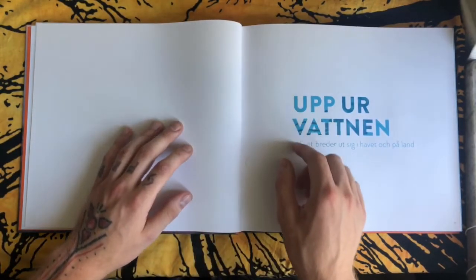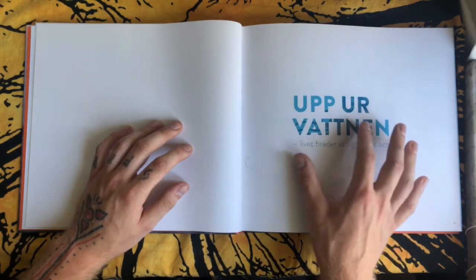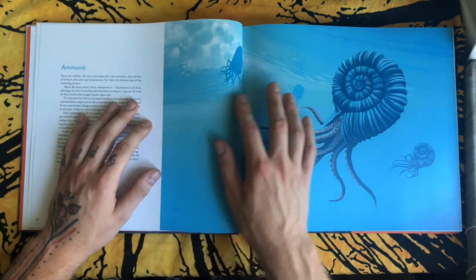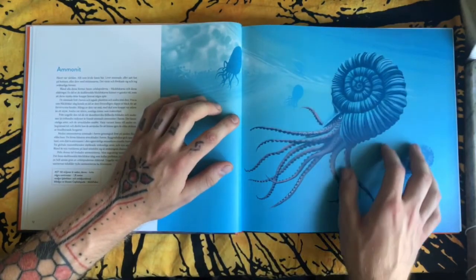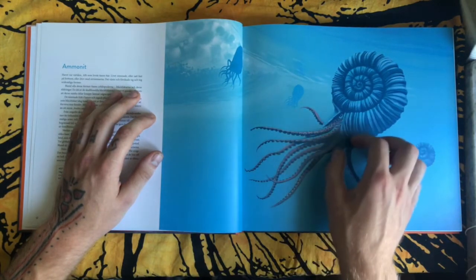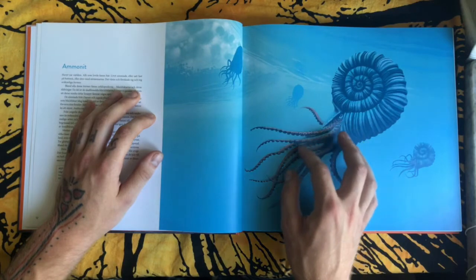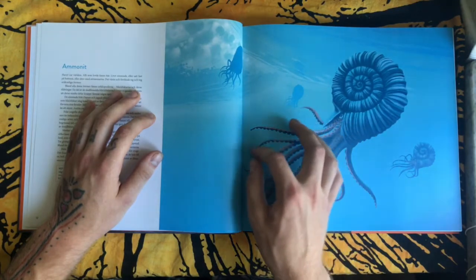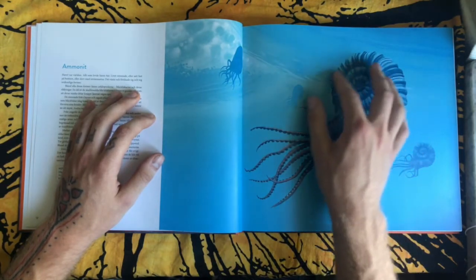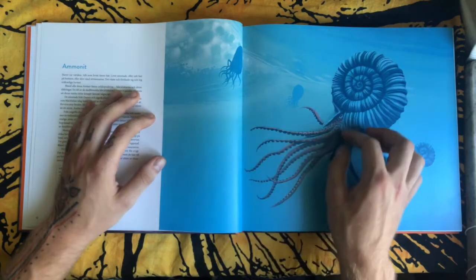The name of the next chapter is Över vattnet, which means out of the water. And I love these underwater pictures. This creature is known as an ammonite. And the ammonites were cephalopods, like squid and octopus. They would mostly swim around in the ocean trying to grab plankton and other small animals with their tentacles.